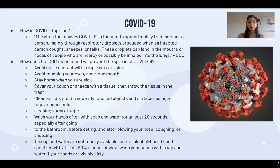Clean and disinfect frequently touched objects and surfaces using a regular household cleaning spray or wipe. And this is to prevent indirect transmission in those hot spots, such as kitchen counter, bathroom, etc. Wash your hands often with soap and water for at least 20 seconds, especially after going to the bathroom, before and after eating, after blowing your nose, coughing, or sneezing. And this last one, if soap and water aren't readily available to you, alcohol-based alternatives for hand sanitizers are really great to keep your hands clean as well.